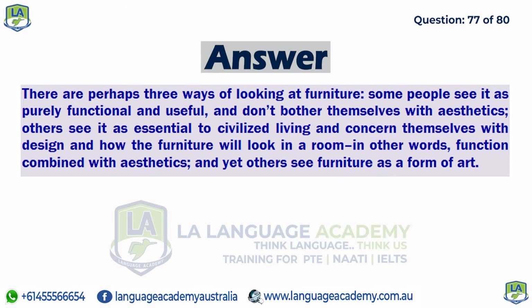There are perhaps three ways of looking at furniture. Some people see it as purely functional and useful, and don't bother themselves with aesthetics. Others see it as essential to civilized living and concern themselves with design and how the furniture will look in a room. In other words, function combined with aesthetics. And yet others see furniture as a form of art.